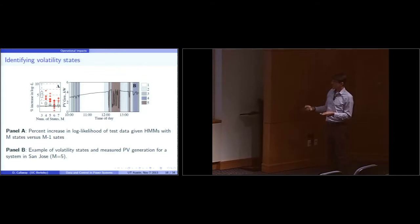So here's just an example of the result where we're characterizing different volatility states. But the main thing that I want to show you here is that we looked at different models. What if the model can choose 3 volatility states, 4 volatility states, 5, 6, or 7? And what I'm plotting on the y-axis is the increase in log likelihood of the particular model that we identify.